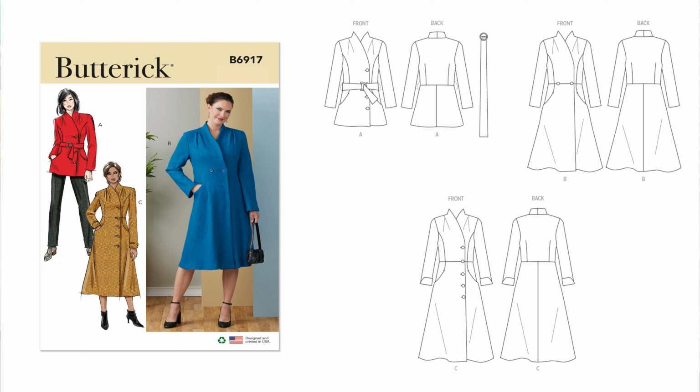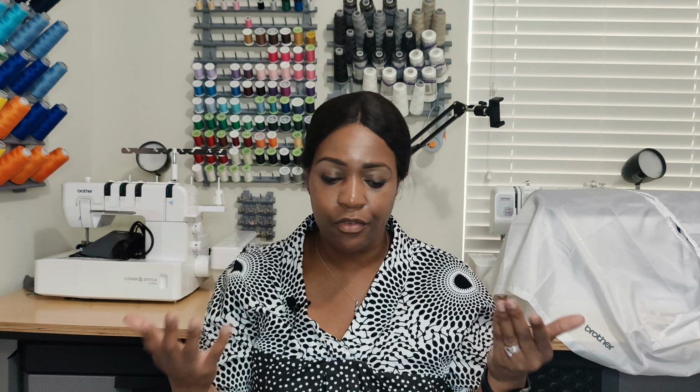Now for me, I like all the views, to be honest with you, but I think for where I live, view A would be ideal to wear to work and things of that sort. But if I'm looking for something to cover my behind, like if I had a dress on or whatever, I would look more for what the model on view B is wearing versus view C.